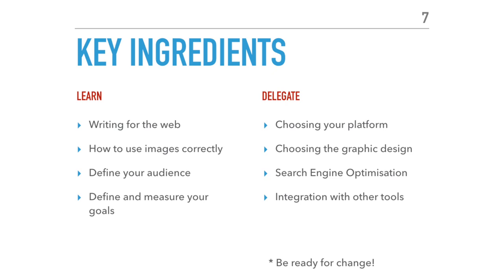Search engine optimization as well, if and when it's needed. We can go deeper into this later if you want. I'm not going into business because this is a big topic. But if and when it's needed, it's something for experts. As well as integration with other tools like social media. I want to use instant articles rather than Google AMP. I don't know if you're familiar with these words.